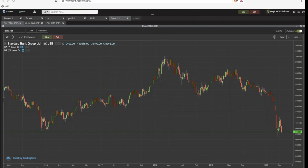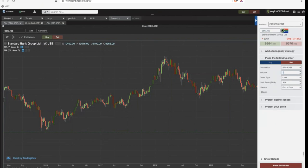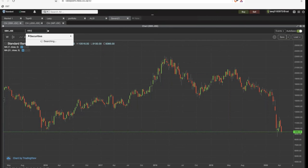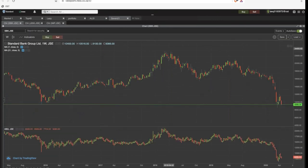I just log in, it's saved, it's in the cloud. It's nice and simple. Question coming through, can you buy and sell from here? You can. You just simply click. You'd have to pick the account that you want to trade from, and you can go and then place yourself a buy and sell order. No problem whatsoever. You can also add and compare. So we could compare Standard Bank to ABSA.